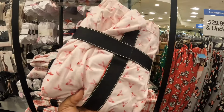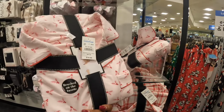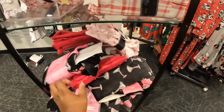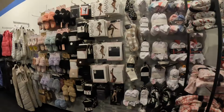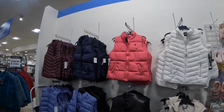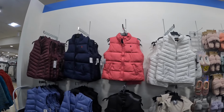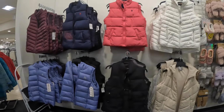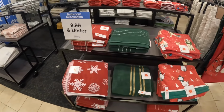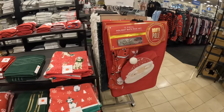Alright, so this is $17. PJ sets. $17 with the wine glasses. Oh, these were right over here next to the other jackets. $20. Oh, look at these. I love you, s'more. $10. All right, so these towels are $10. And I see a lot of cute soap dispensers.